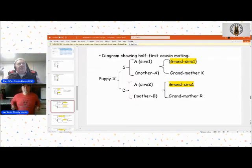Half brother A, sire 1, is bred to an unrelated female, mother A, and his half brother, sire 2, is bred to an unrelated female called mother B. They're not sisters, they're unrelated. Out of this sire you produced a male child called S. Out of this sire you produced a female child called D, D for dam, and you're producing puppy X.